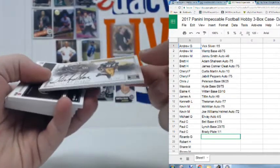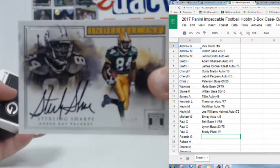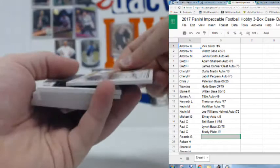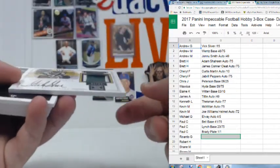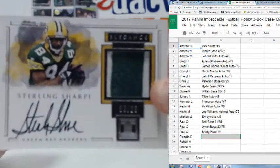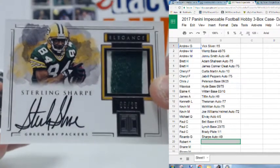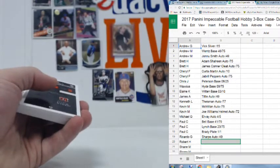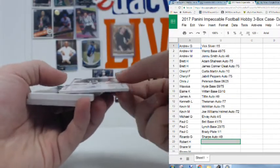Oh, nice. And then we got a legendary one here. 41 of 49, indelible ink of Sterling Sharp. And then speaking of Sterling Sharp, how about a 5 of 25 Elegance patch auto of Sterling Sharp? Very cool. Love to see that. That's nice. I feel like you don't see much.